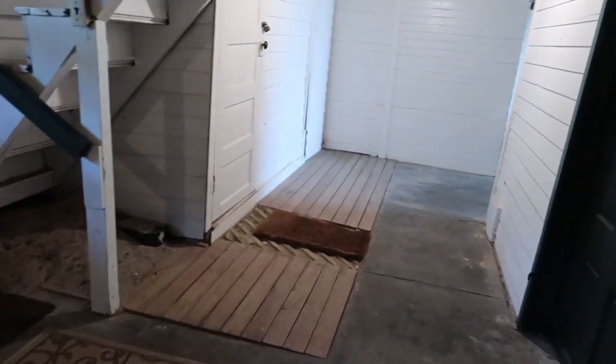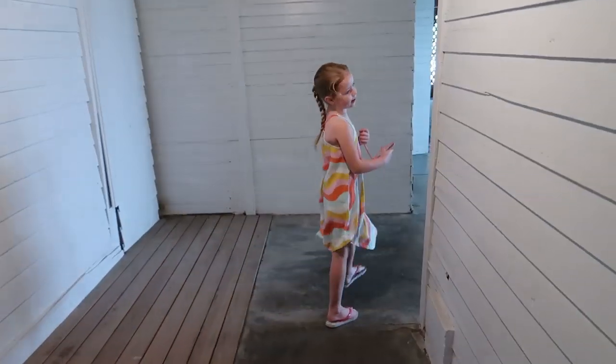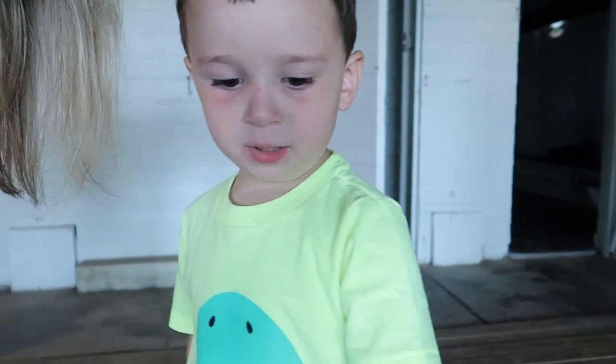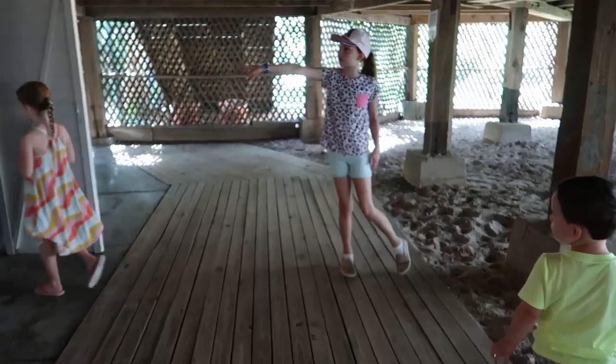And then over this way, there's like a sandy area. Yep. So we are under the house right now. There's sandy beach. A sandy beach. It is sandy down here, but I don't think it's quite the beach.